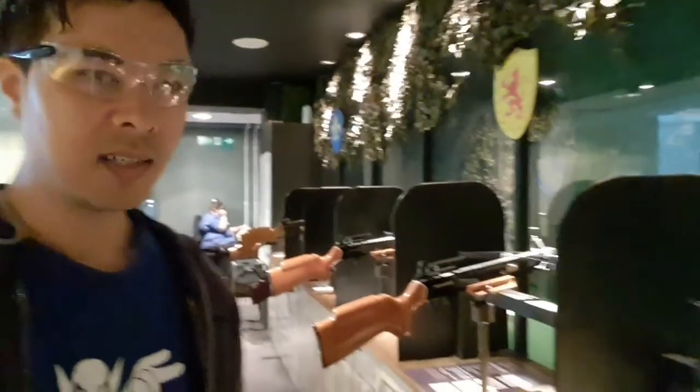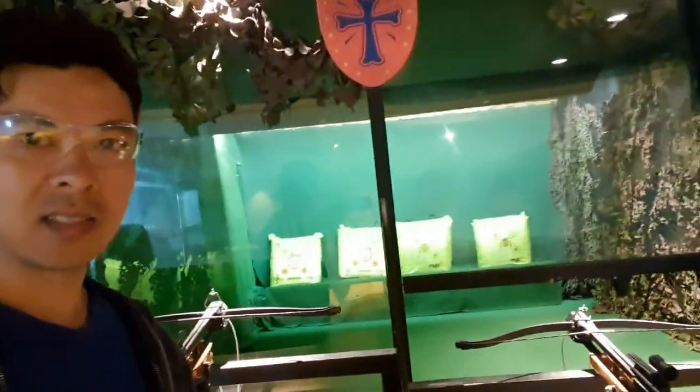I'm still here at the Armouries Museum, and I've just paid £3 to have a couple of arrows and use the crossbows that they have here, and have a go at firing at the targets. Seems quite a bit of fun. £3, set of arrows, let's see how we go.